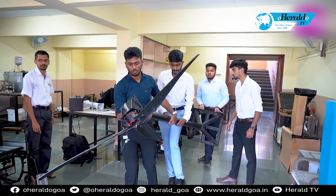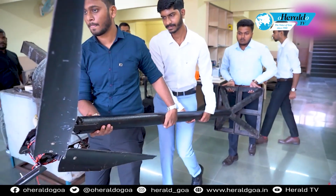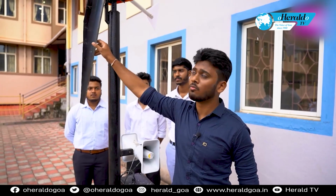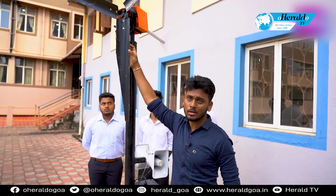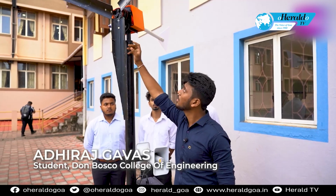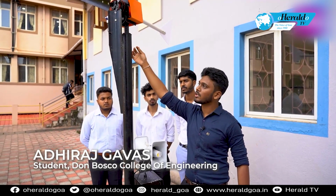I'm Adhiraj Gawas and these are my project members. So we've created a sound deterrent system to save crops from birds. For power generation, we have developed this wind turbine system. There is a motor here with a blade attached. Whenever the wind blows over it, it spins and turns the motor, and the motor is connected through wires.